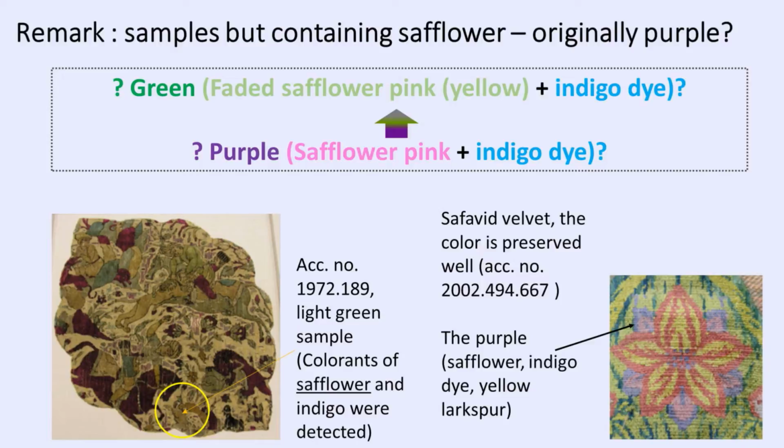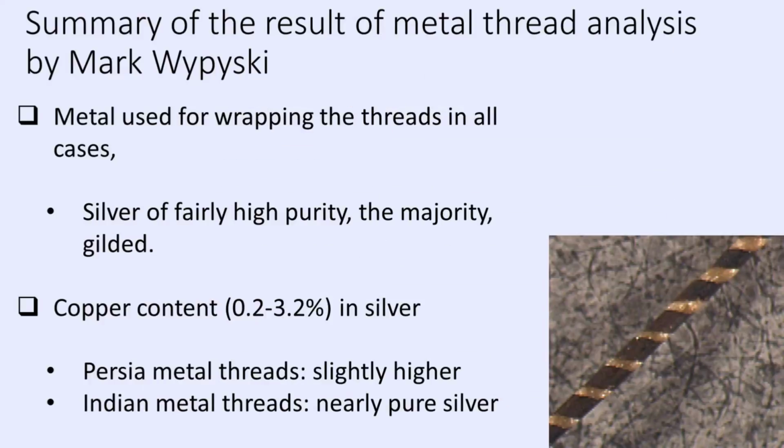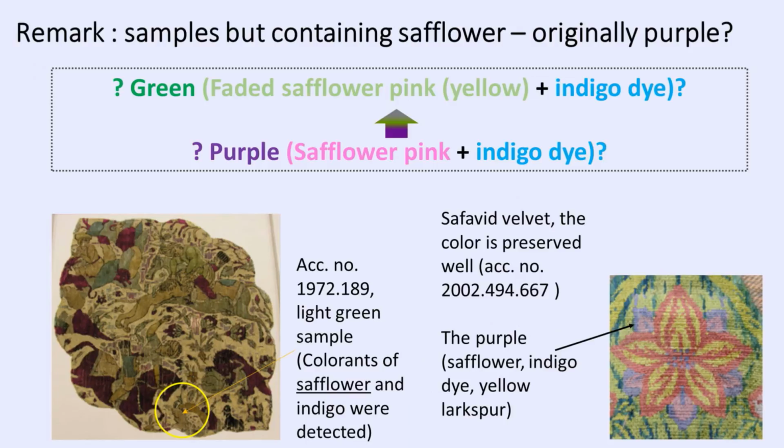And there was a purple from the Safavid velvet, in which the color looks preserved very well. The purple pile was dyed with a mixture of safflower, indigo dye, and yellow larkspur. So this light green may have been purple like this velvet.